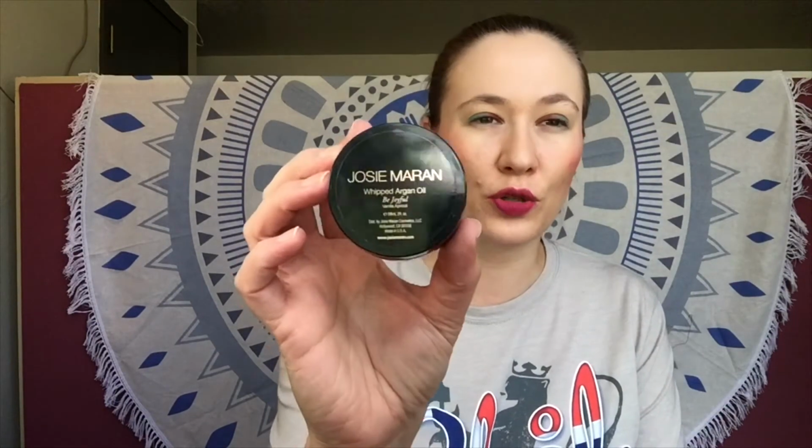This is Josie Maran, the Whipped Argan Oil in Be Joyful. And this is the Vanilla Apricot scent, which is so good. I love the scent of this. I completely used it up because I used it for about 2.5 weeks. It smells so good. It's an okay moisturizer, but it's really the scent that I like the most about it.